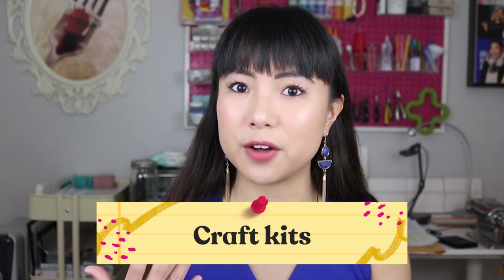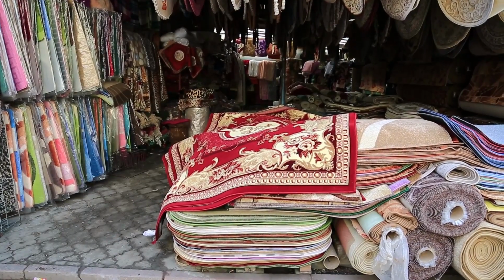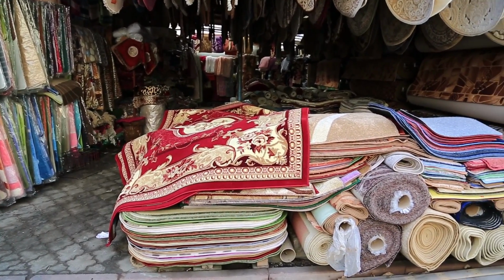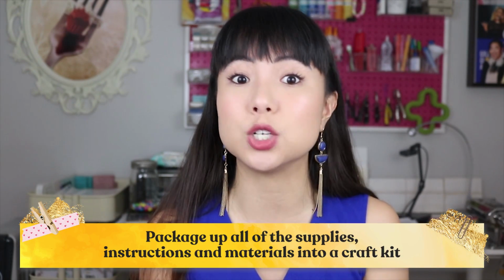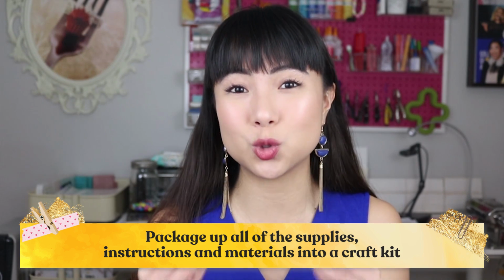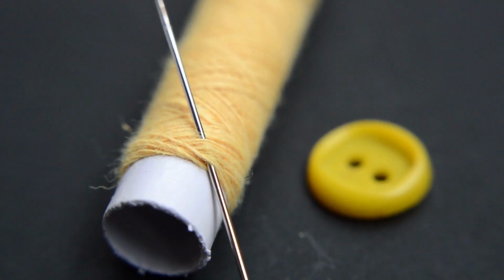Number 8, kind of along that same line as patterns, is craft kits. Some people are starting a craft for the first time, and you can make your products more attractive to them by including everything they need in one place. If you're already making finished products, you probably already have access to wholesale suppliers for the individual materials. And you can bring in an additional income stream by selling those supplies yourself to your end customer. Package up all the supplies, instructions, and materials into a craft kit. It makes it super easy and convenient for the customer, especially since they don't want the trouble of running to the store to get all the supplies they need.